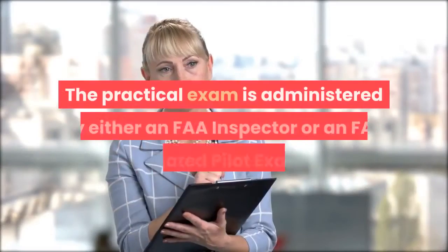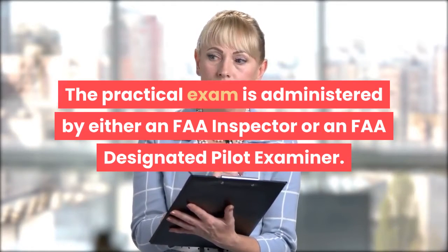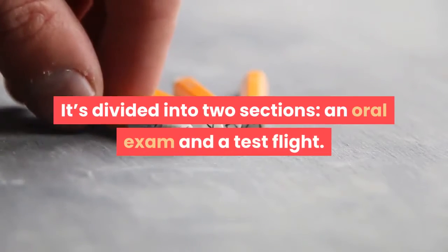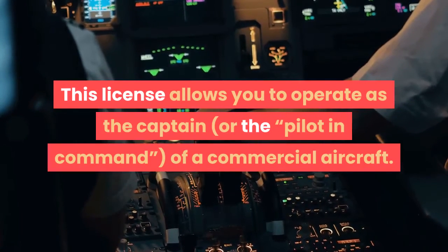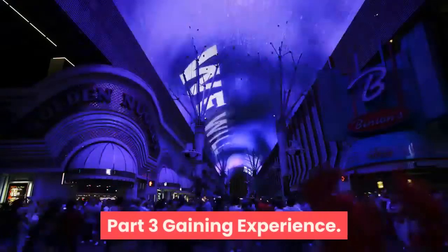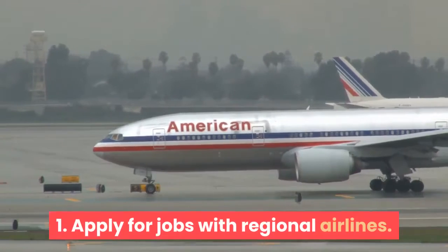The practical exam is administered by either an FAA inspector or an FAA-designated pilot examiner. It's divided into 2 sections, an oral exam and a test flight. This license allows you to operate as the captain or the pilot in command of a commercial aircraft. Part 3: Gaining experience. 1. Apply for jobs with regional airlines.